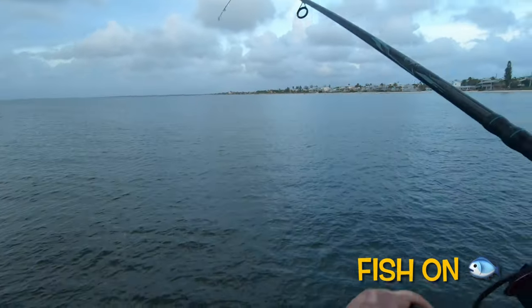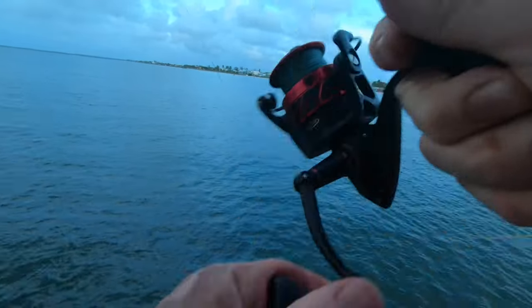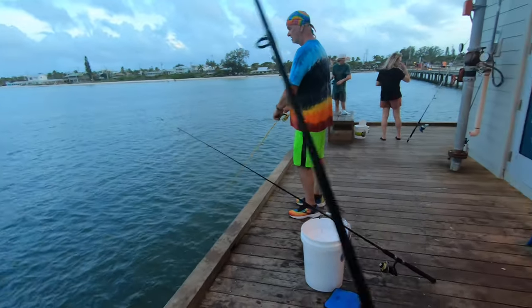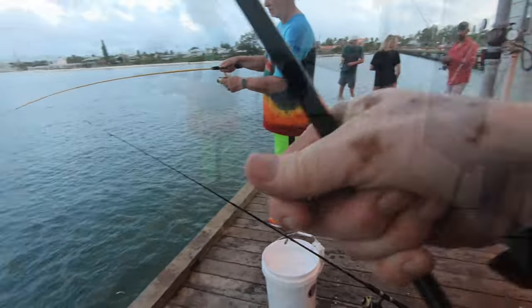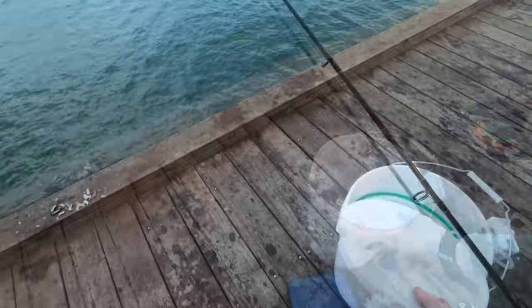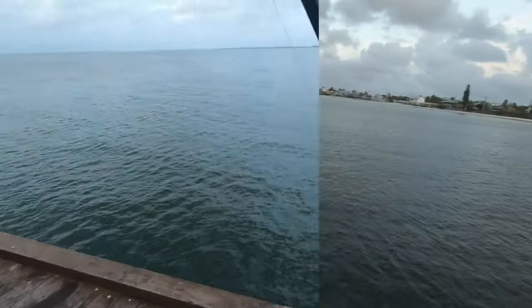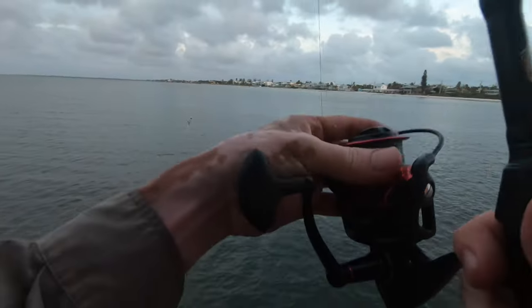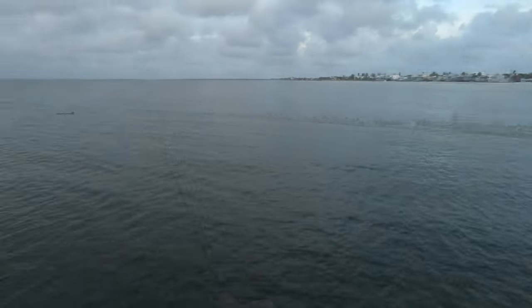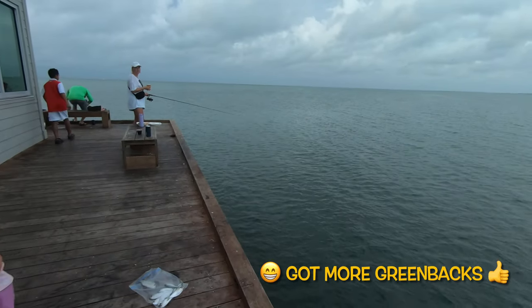Got him. Finfish. Ooh. He's a lively dude. You want this guy? Okay. Put him in the live well. No bites. Sure. Turn on that little bucket. Thank you. Nice.